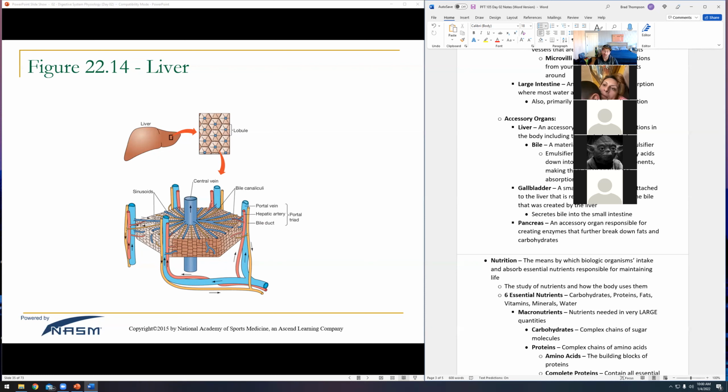It also detoxifies materials. This is the first stop. Once something is absorbed by your small intestine, the first place it goes is straight through your liver. And it's going to detoxify. If there is a material like a virus or a bacteria that somehow gets into your bloodstream, your liver will give it an unholy beat down with enzymes and hopefully dissolve that virus or kill that bacteria. It doesn't always work. Sometimes you get sick, but that's part of what your liver does.